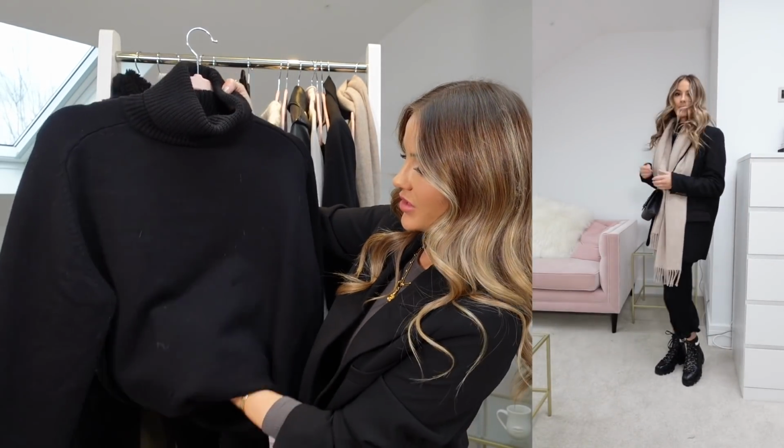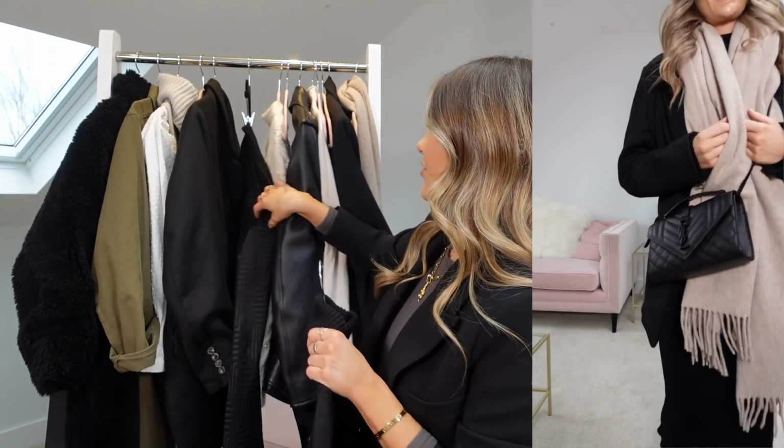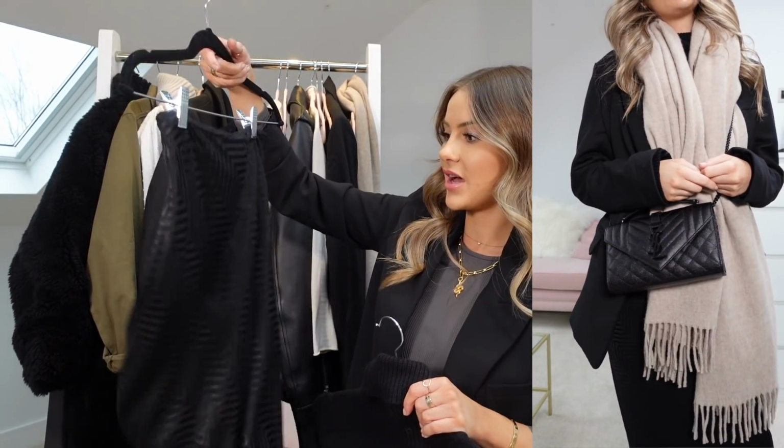But what I would do is tuck it into my bra so it's cropped, or tuck it into the skirt, or add a waist belt and tuck it into that, just to give your body a little bit more shape. I also really love the black on black, but of course this skirt does have a little bit of pattern on it, so it does kind of break up the whole look.